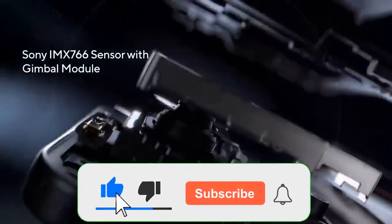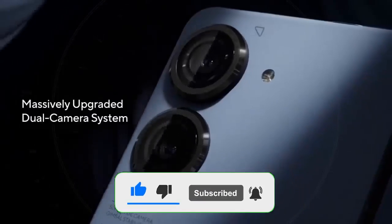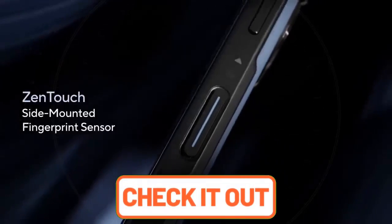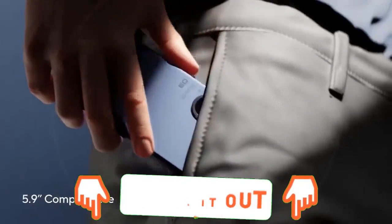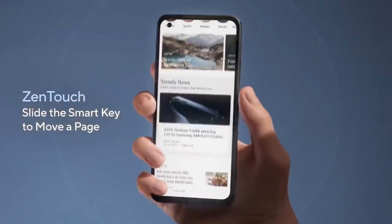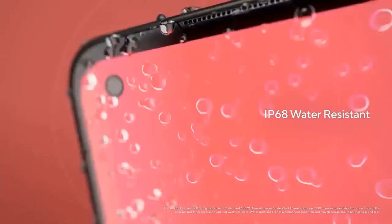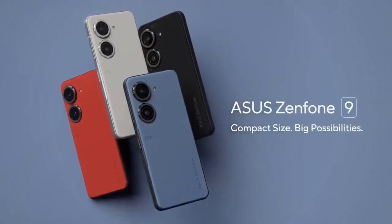The phone will be equipped with a 5.92-inch AMOLED display with 1080 by 2400 pixel resolution. The aspect ratio is 20:9 and the refresh rate is 120Hz. It will be guarded by Corning Gorilla Glass Victus. The phone itself will have an IP68 rating for dust and water resistance.